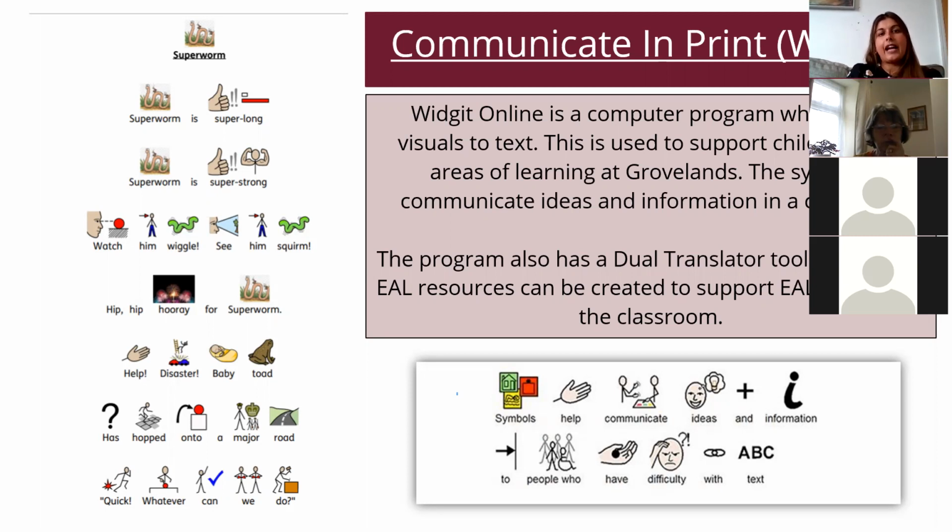send every parent carer, and if you're new to the school, I will resend it, a visual timetable for home. And that is really, really important for some children because they like those rules, they like those routines, and having a visual timetable really helps them. So if you want to use that in your own setting, then please do.